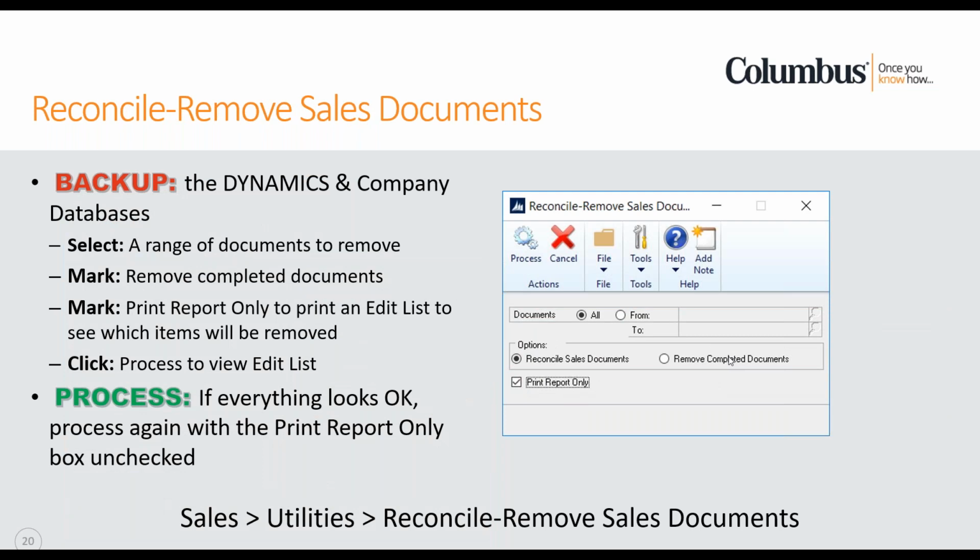Now this step is optional. Reconcile-Remove Sales Documents is a screen that you can find under Utilities. So it's under Sales, Utilities, and then Reconcile-Remove Sales Documents. And again, we want to make sure that you have a backup before you do this because you are removing sales documents, moving them to history.